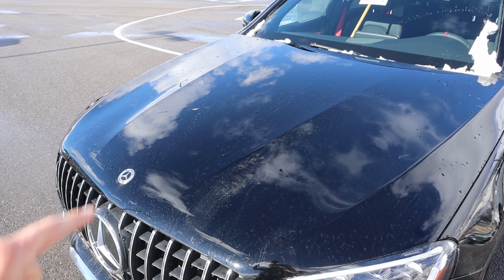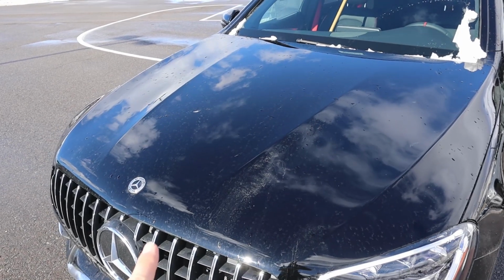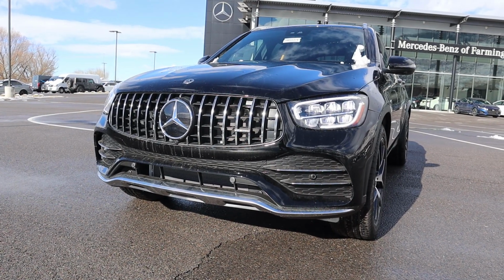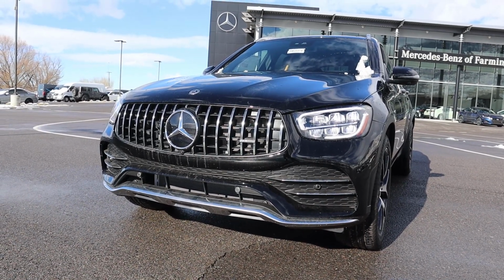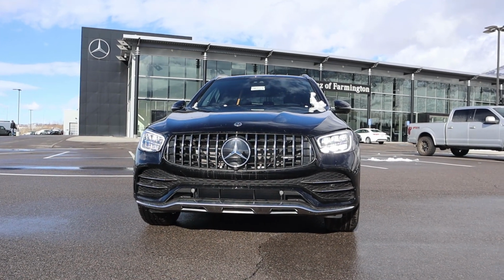Starting with the hood here, you guys can see there are distinctive lines, and they really pop out with this black paint, and then you've got the little Mercedes logo. Popping down below, we have a much larger Mercedes logo with a camera at the bottom of the logo. We also have these LED lights with the daytime running lights. You've got the little AMG badge off to the side, and parking sensors on the front end as well. When you put it all together, I think this is a pretty handsome SUV when it comes to the front end.